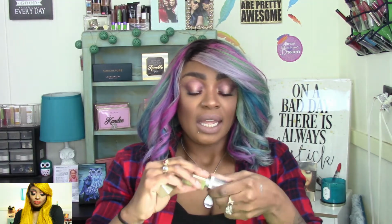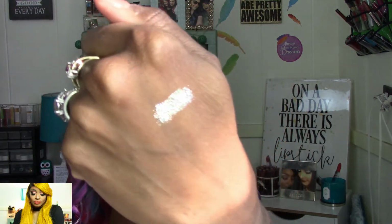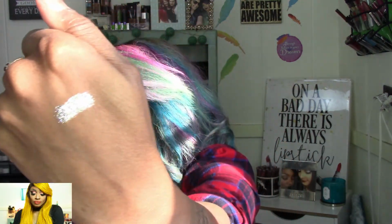Staying with eyes, you guys, these Stila Magnificent Metals have killed the game this year. I have this one in Diamond Dust and Kitten Karma. These are my 2 favorites. This is Diamond Dust right here because I just have to swatch it. It's so stunning. So stunning. And you can get a very quick glam look by simply blending some color into your crease and then tapping this on your lid. Look at how gorgeous that is.